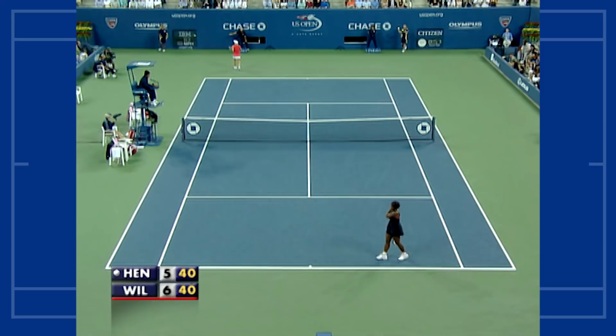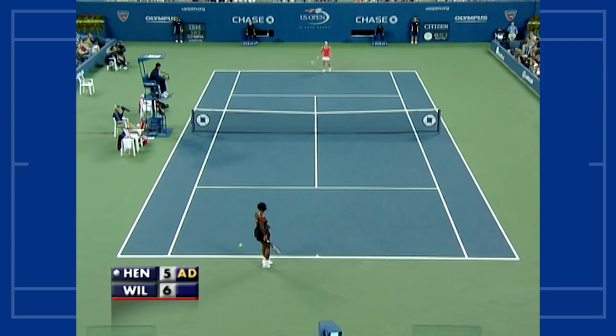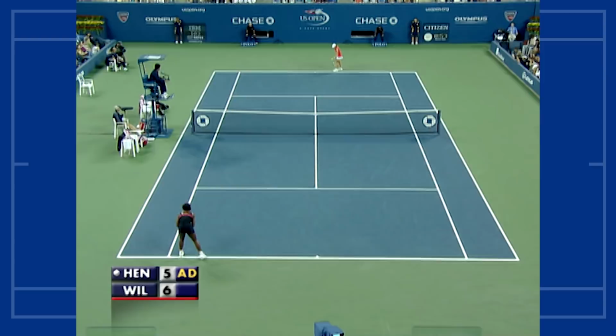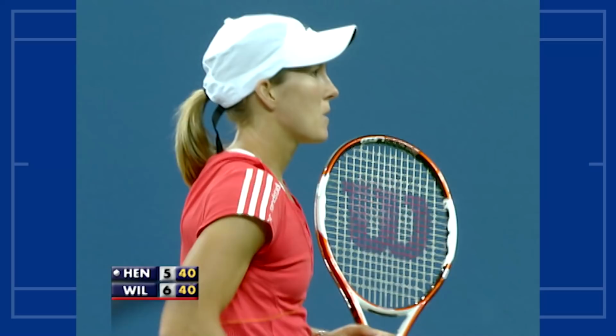Was sitting there for a nice little gift. Anna's only won 47% of her second serves. A wasted opportunity there for Serena. There's another look at a second serve. Doubles. Another double fault. The deuce. Four double faults in the set. Justine Henin, her service percentage is just dropping.